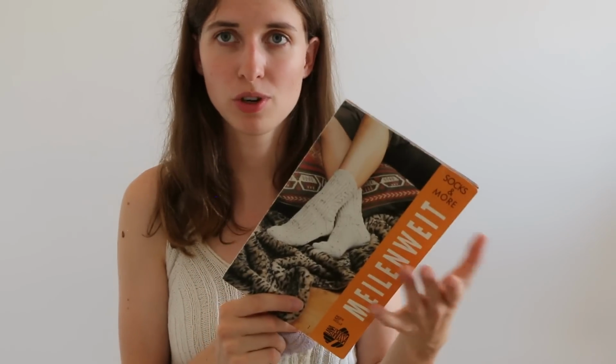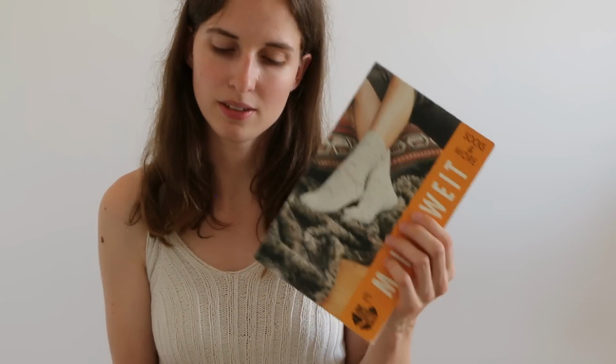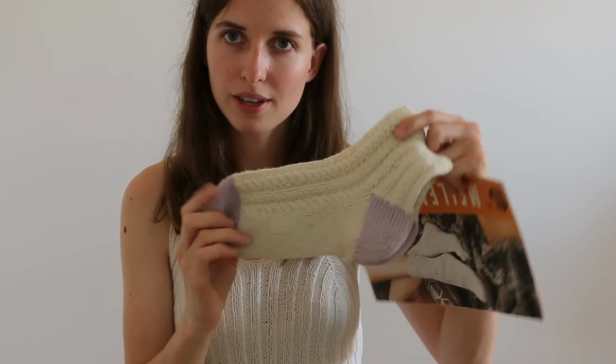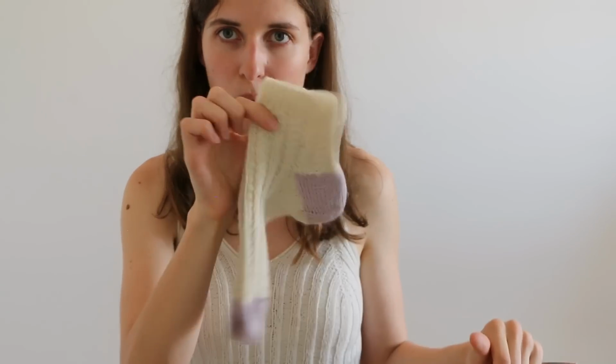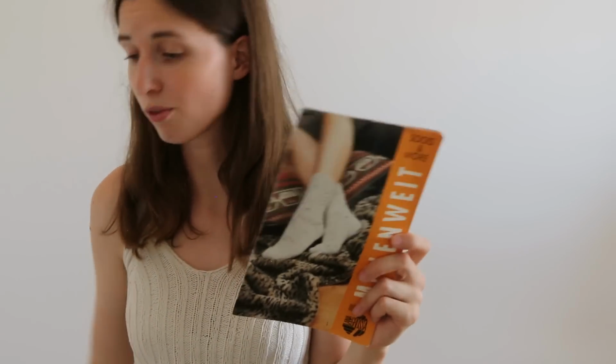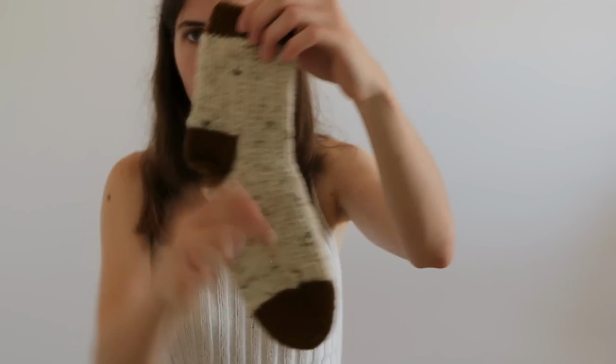I don't know where she got it from, probably also from a local yarn shop, and they have a lot of fun sock patterns, and this is also a pattern from this little magazine. And then I have one sock, and this pattern is also from this one I made last year.